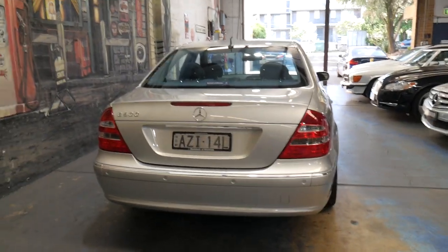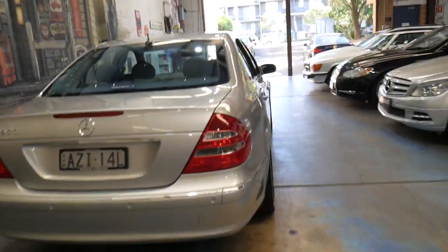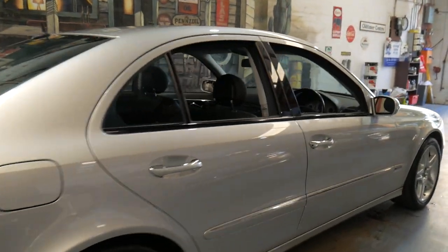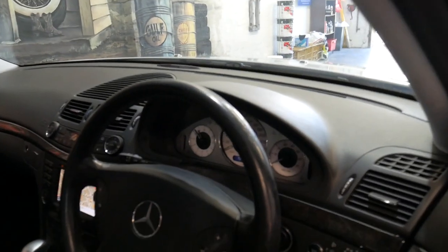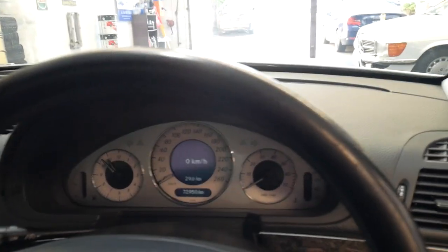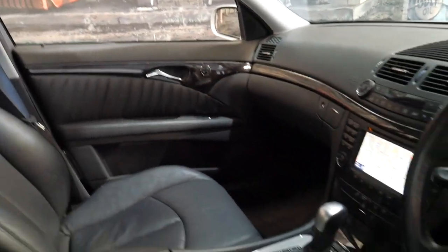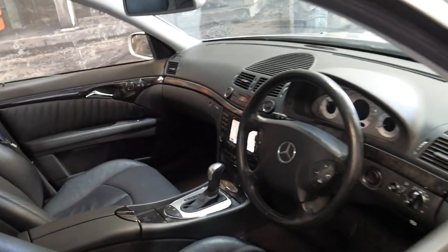It's got parking sensors front and back. Being an Avantgarde, it's got the blue tint to the windows. It's got the AMG style instrument cluster with the white surrounds. And it's got the darker black ash timber. The E500 came with airmatic suspension, which is in perfect working condition.